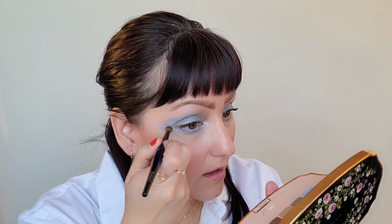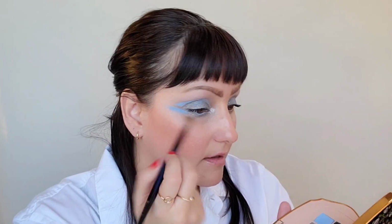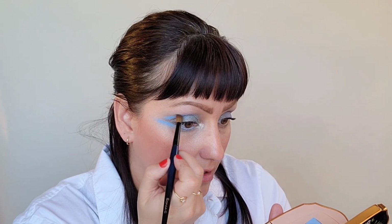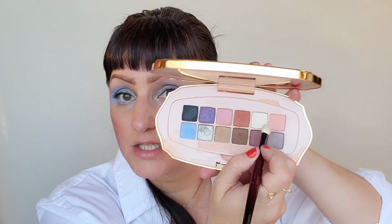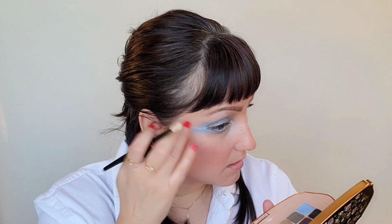I'm going to go back with my SONIA G mini booster brush, grab a bit of that blue, and go right on top of that line to make it a little bit more bold. And the same with this line up here. Now, if you want to create a little bit more of a contrast, just take the white and you'll go in between those two blues there. Kind of separate that look. So something a little more subtle, something a little bit more graphic and fun and artsy.